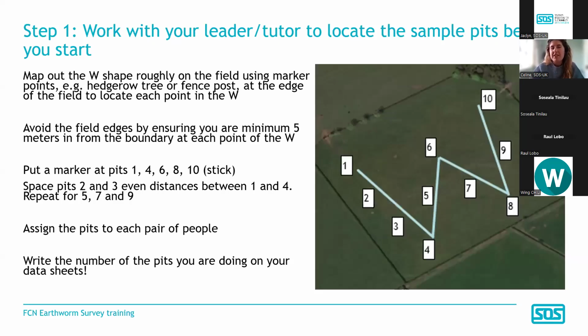So as Jackie mentioned, you're trying to do 10 counts of different areas of the field within roughly an hour. So it's obviously requiring quite efficient work as a team. So I would suggest probably doing this in pairs again, and your tutor will probably decide who's doing which area. So the first step before you start doing any sampling is to work out which sample areas you're going to be using.